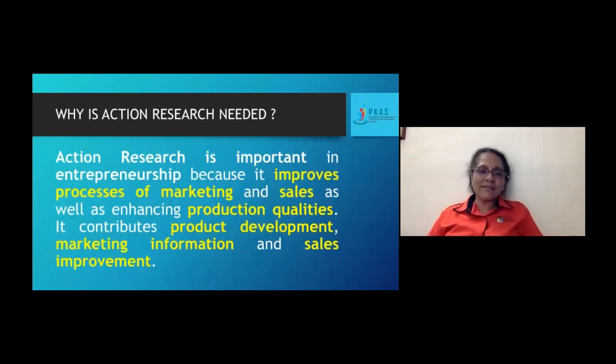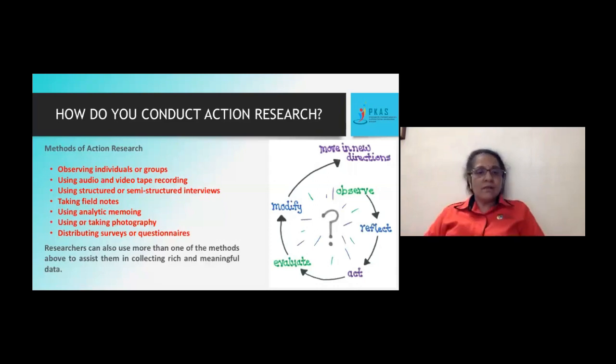So when I want to do that, the first thing I look at is the importance in entrepreneurship, because it improves the process of marketing and sales, as well as enhancing the production quality. And it contributes to product development, the marketing information, and sales improvement. So this is where the main thing comes in. As a newcomer to the business, I really need to make sure that my product is accepted, my product is of quality, and how do I look at what is the best marketing strategy, how can I improve my sales. So this is where this method is going to help you.